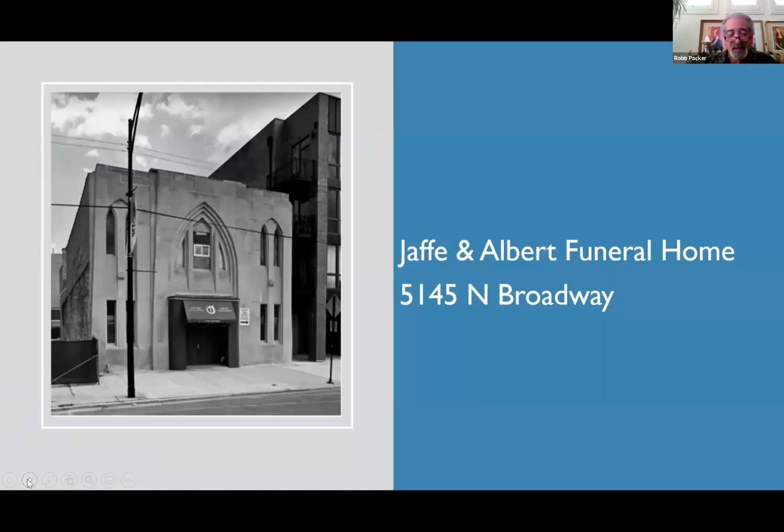Okay. Nothing would be complete unless we get a few funeral homes in there. This was originally Jaffe and Albert Funeral Home. The building is still there. It is a church today, and it's one of several North Side funeral homes that later became churches or other businesses. Next, please.